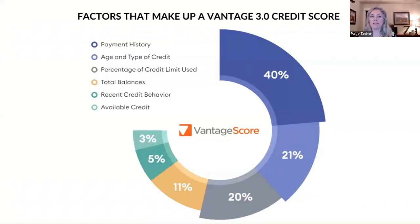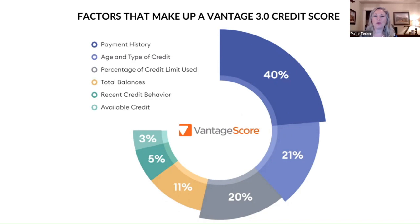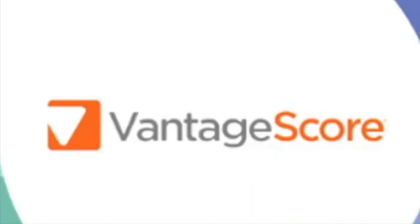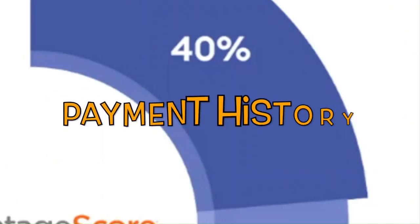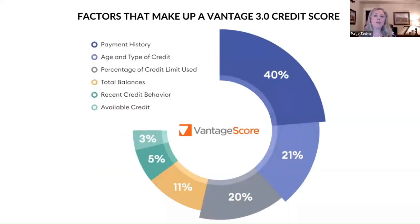Let's take a look at what makes up each. Factors that are going to make up the Vantage score. Well, first of all, let me back up. Vantage score was created by all 3 of the credit reporting bureaus, Experian, TransUnion, and Equifax, and it was designed to be a tool for the consumer to be able to monitor their credit. It was not ever intended to be used for companies extending credit. Some of the things that make up the Vantage score is 40% of that score is based on your payment history. 21% is the age and the type of your credit, and then the percentage of that credit used, the total balances, recent credit behavior, and the available credit.